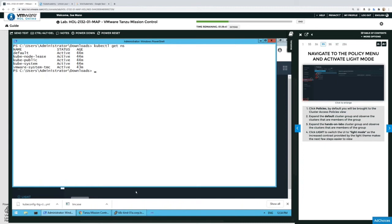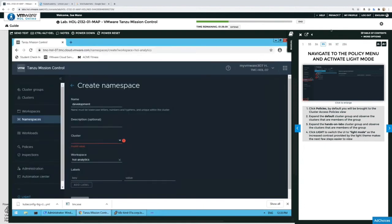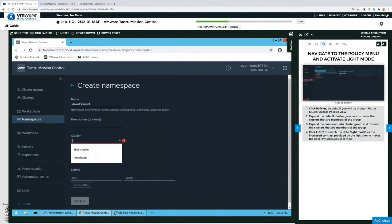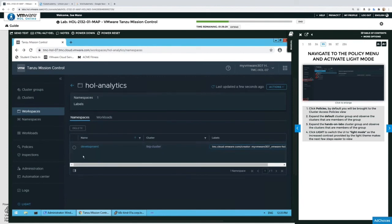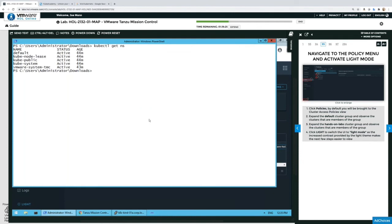So when I come back to the UI and click TKG cluster and then click create, and I come back to my PowerShell session and run that get namespace command again, we now see that that development namespace is present. That was not present previously. So we're performing actions in the UI that are instantaneous on the actual cluster itself.